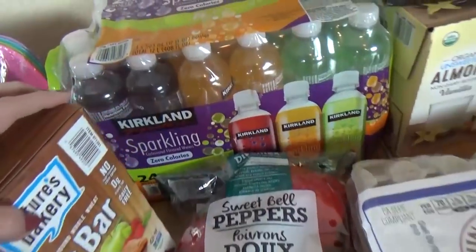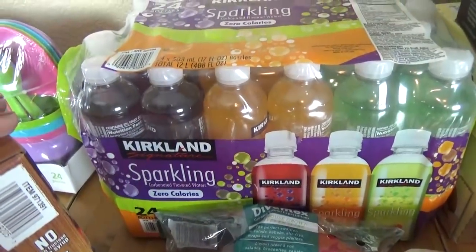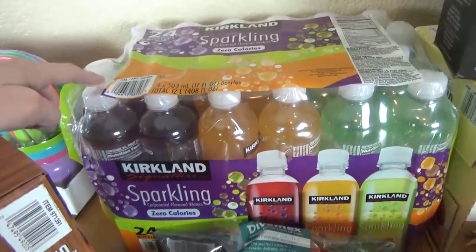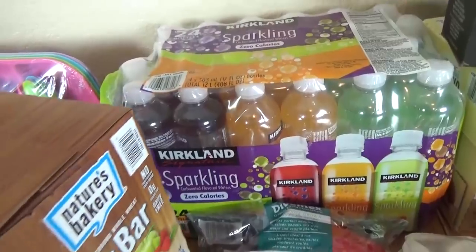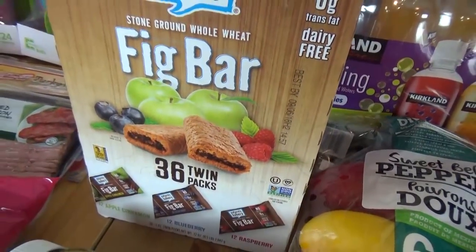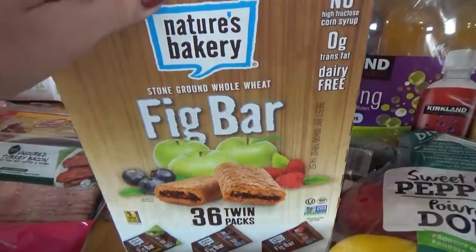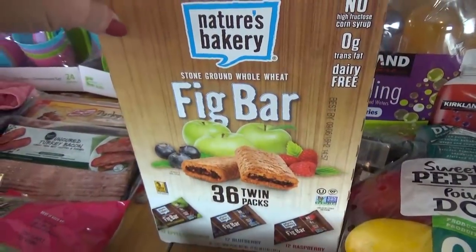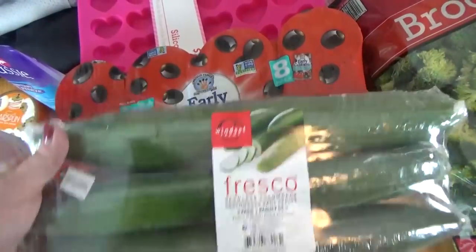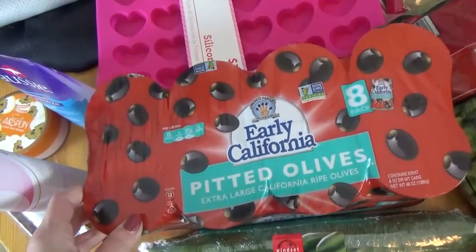Now way back over here, I picked up a package of these sparkling flavored waters. I'm trying to drink less soda, so I think this might be a good alternative. We shall see. And I also got a big box of the fig bars. The kids love these, especially Griffin. He eats these all the time, and they're really convenient to throw into lunches. From Costco, I also got a triple pack of cucumbers and a bunch of olives.